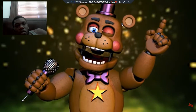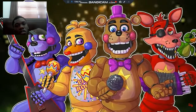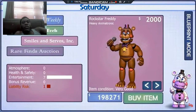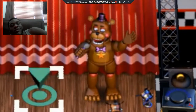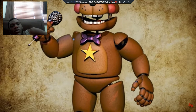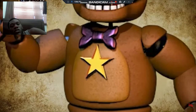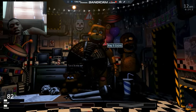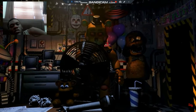Rockstar Freddy. A non-lethal animatronic that was first introduced in Pizzeria Simulator and just used for show purposes. We can buy Rockstar Freddy from the catalogue and place him on stage to rock out for our pizza-loving patrons. He is an amalgamation of other Freddy designs and, as always, he plays the role of singer in the band. However, one feature that does distinguish him from other Freddys is the bright gold star on his chest. Ultimate Custom Night finally gave Rockstar a voice and jump scare to boot.